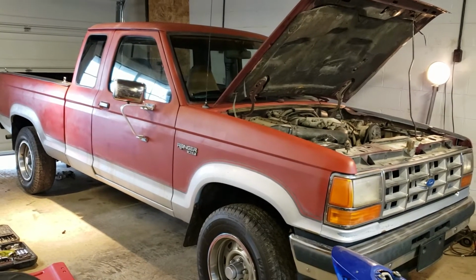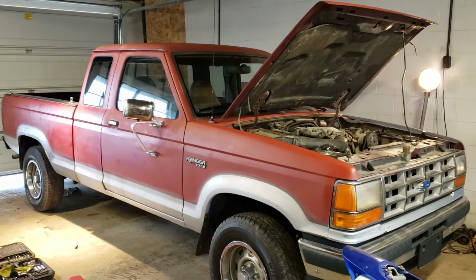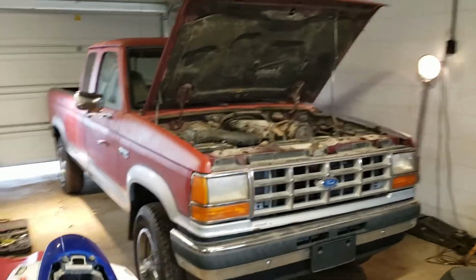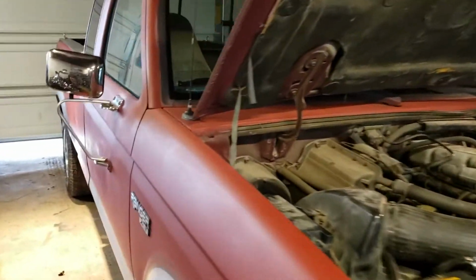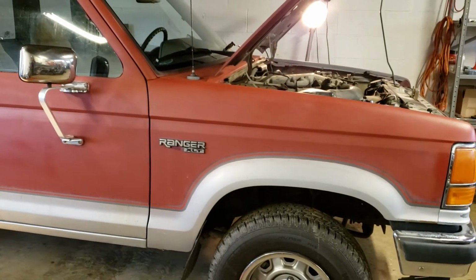So I'd kind of like to use this truck as an example of what I can do, but also to get a little more practice in. So I'd definitely like to paint it before it goes anywhere. But I don't know, maybe use it for a work truck for a while. Do my mobile mechanics. I'm trying to get a van, but that's been a tough deal trying to find a good van.